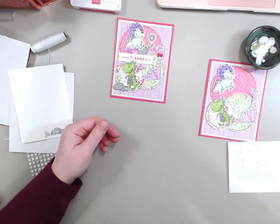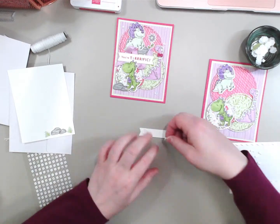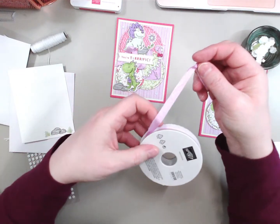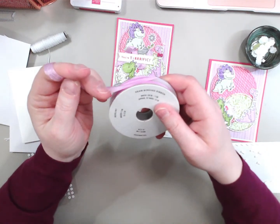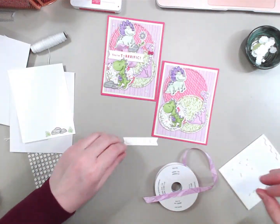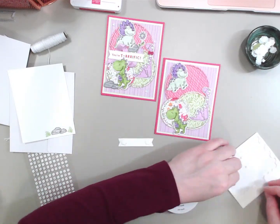Alright, so what I'm going to do is I'm going to put 2 dimensionals back here. And then I'm going to take our Celebration, the Fresh Freesia crinkle ribbon. It is crinkle ribbon, right? Seam binding ribbon. So what I'm going to do is, actually, you know what? I should have put my dimensionals on here, I think is what I did. That's okay. We'll use a glue dot instead.